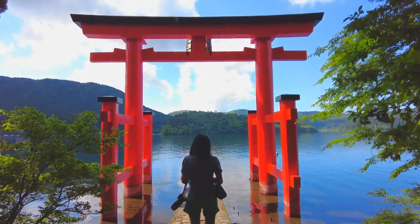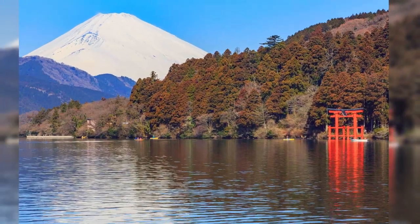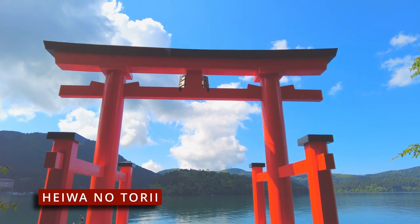One of the classic images of Japan is the red torii gate seemingly floating on the water with Mount Fuji in the background. This is the Heiwano Torii, or Gate of Peace, which is one of the torii gates of Hakone Shrine.